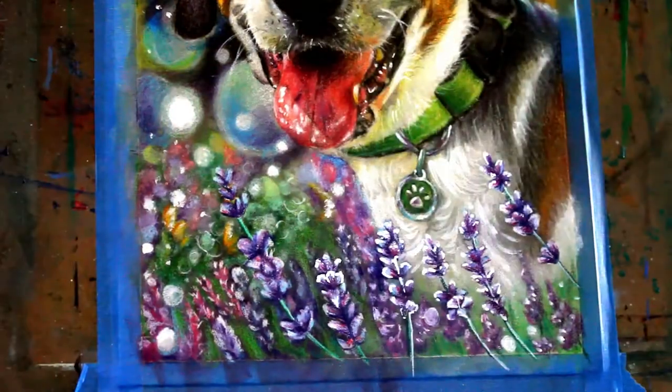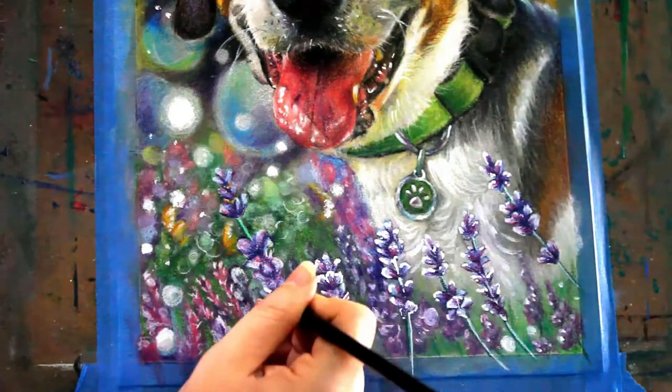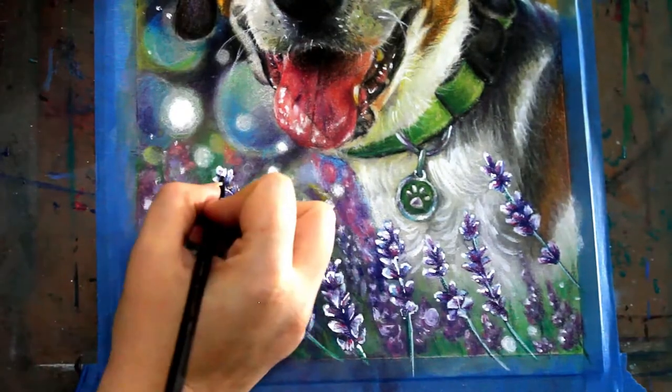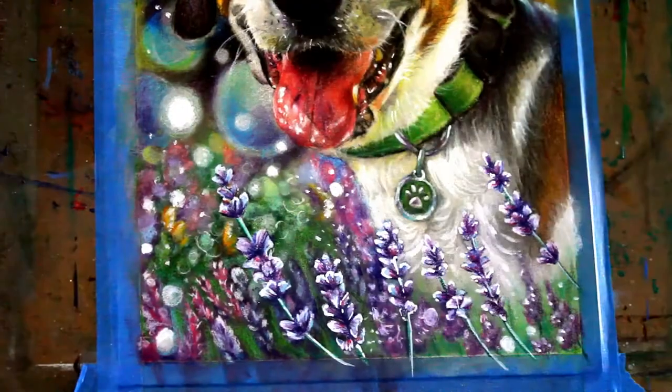This piece was done with PanPastels and Polychromos colored pencils. I will be keeping the original of this piece as it is my dog. So I will be making a donation to the WWF out of pocket.